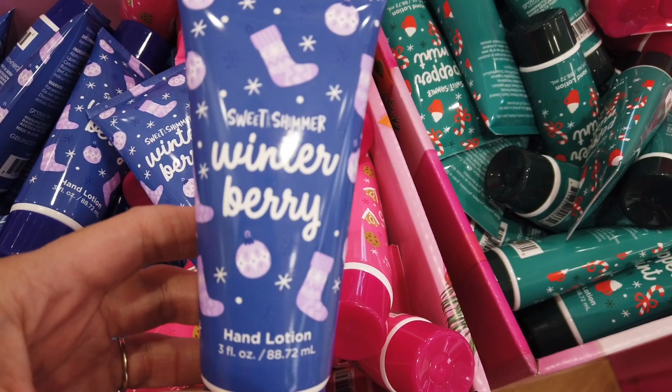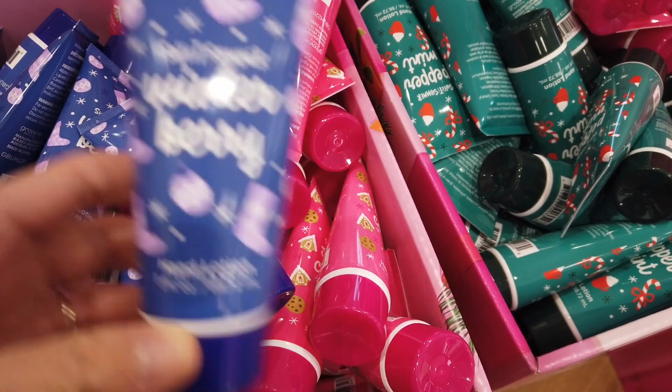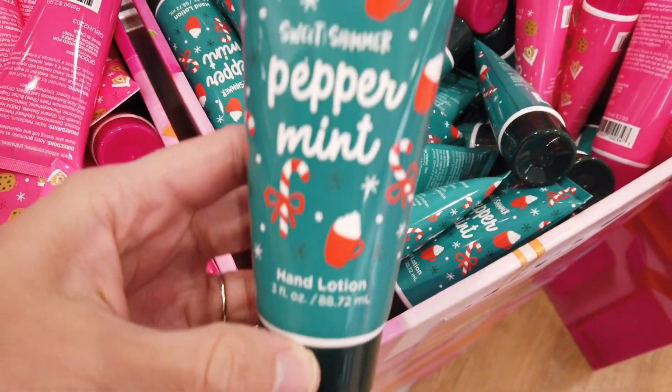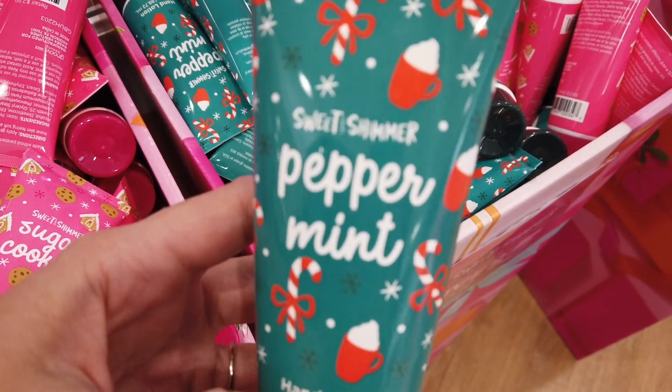These are great, these little lotions. I always pick a few up every season. This Winterberry is the blue one. Then they also have the pink one, that's Sugar Cookie. And then, as always, they have a peppermint version. I love peppermint, especially if you rub it on your feet. Ooh, feels so nice and tingly.